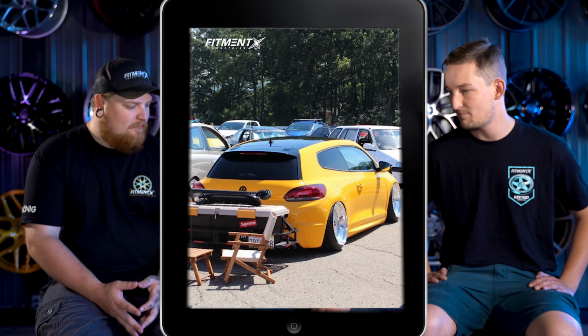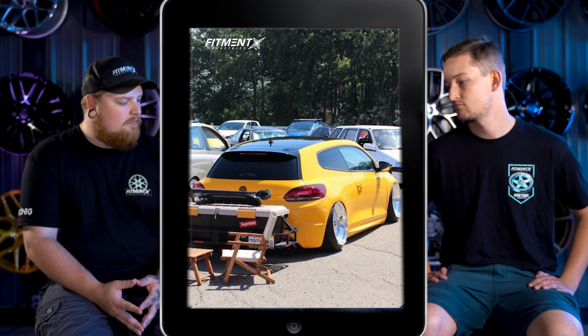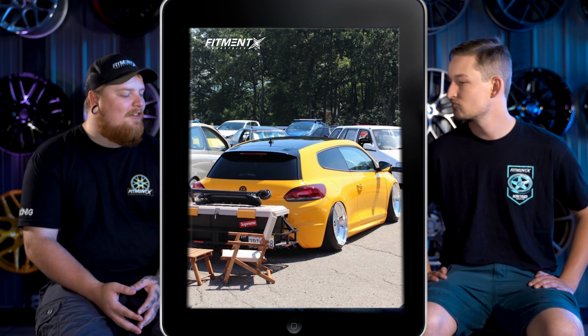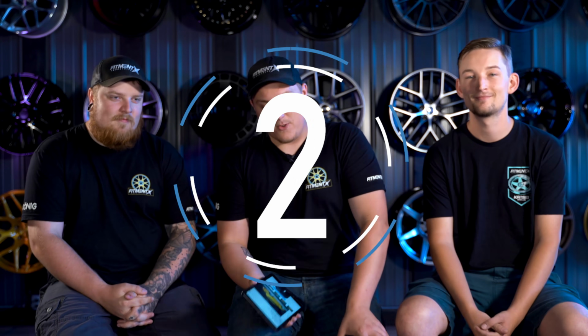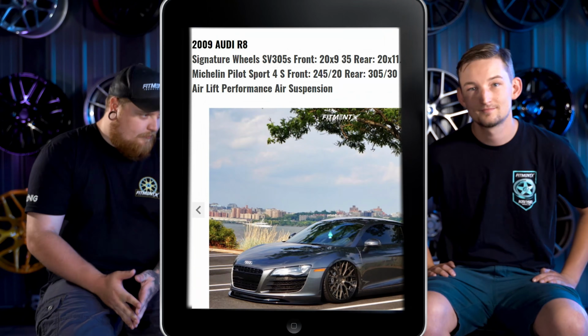I love it. I love that it's yellow too. I feel like those colors just pop. No one has a yellow car. So when a yellow Scirocco shows up, maybe that's why I like it so much. It's so different, I can enjoy it. All right, 1, 2, 3. 9.2. All right, last car of the day, 2009 Audi R8.